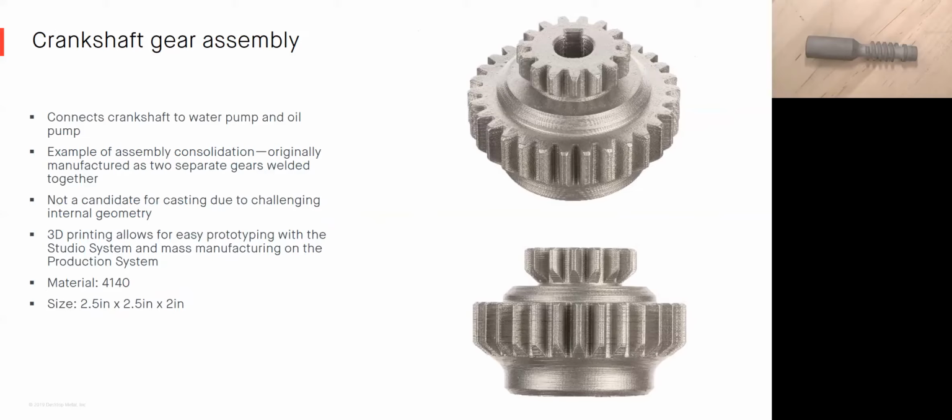And on this part, we're looking to move to mass production on something like the shop system, or even the production system, where we can produce this more optimized geometry in high volumes.